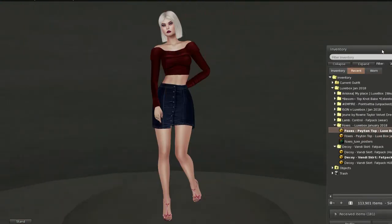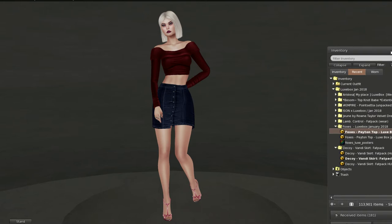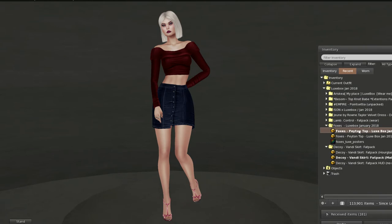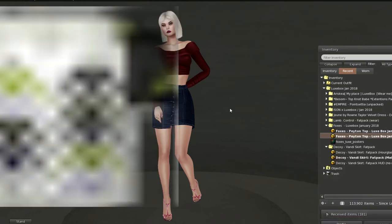Okay, the skirt is from Decoy. It's called Bendy Skirt. It comes in Hourglass and Maitreya, and it has a HUD. The top is from Foxes. It is called the Peyton Top. It comes in Only Laura. So now the Foxes top also has a HUD. So let's check out the HUD and see what some of these colors are.